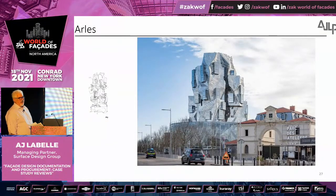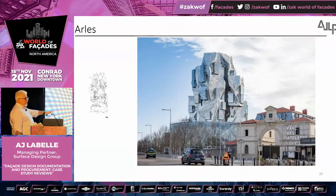Last but not least, we just finished this two months ago. This is a cultural center. Luma is actually, the developer, Luma Foundation, bought the land and all. It used to be still a rail yard that was used by the Nazis to put prisoners into trains and send them to concentration camps.